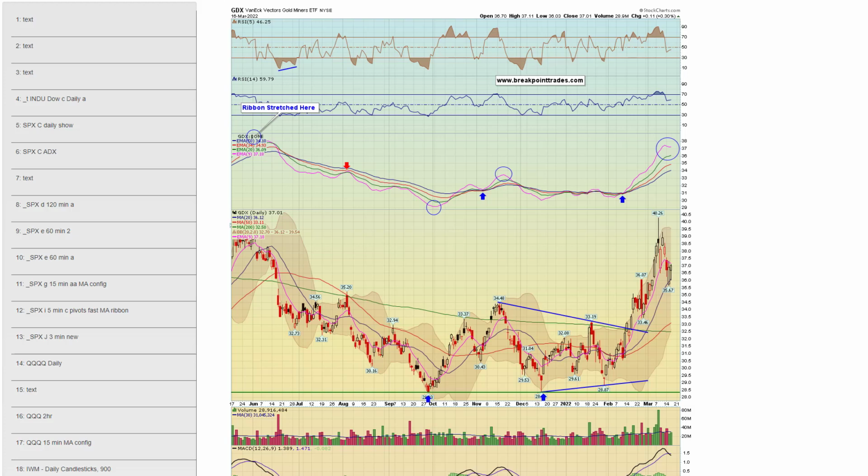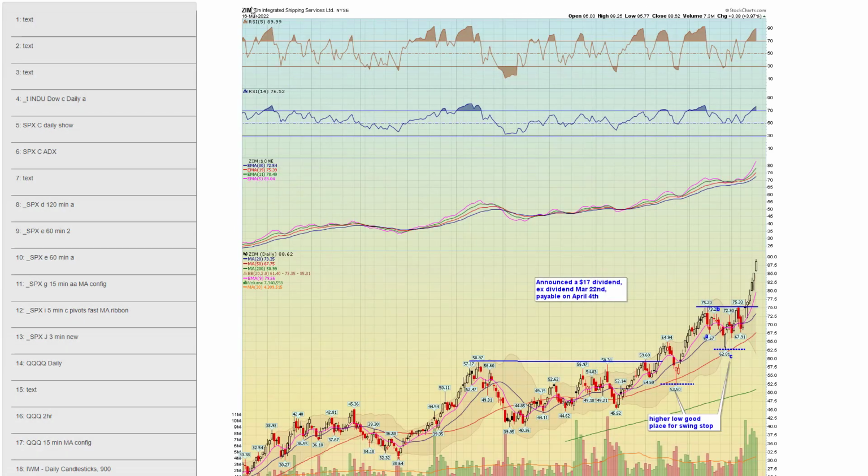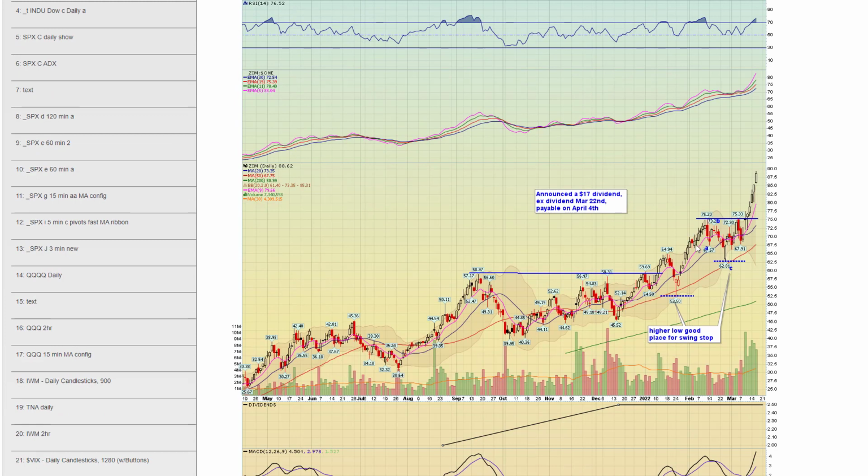All right, now let's follow up with trade ideas. And remember, I already discussed some above, such as XBI, SOXS, but let's look at some others. So chart 50, Zim. This is one I listed a couple months ago as a dividend play, way back in January. If you bought it, you had a hell of a move. I talked about this being a support area, higher low, good place for a stop.